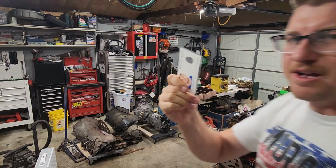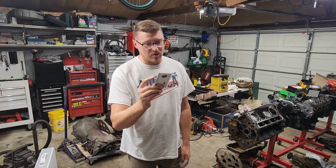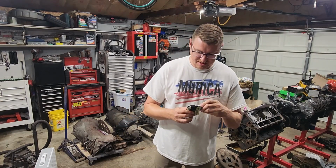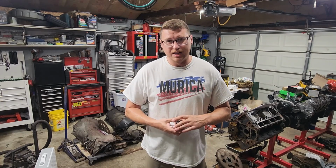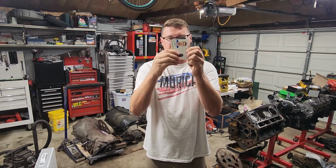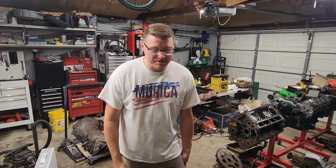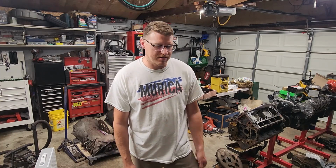So this doesn't fit in my wallet, which is annoying because one of the requirements is you have to carry this anytime you're carrying a firearm. So now I have to carry my wallet and this, and it's way bigger. I'm complaining, but I'm not complaining, you know. So hopefully they come out with a plastic card that fits in a wallet that's standard credit card size.